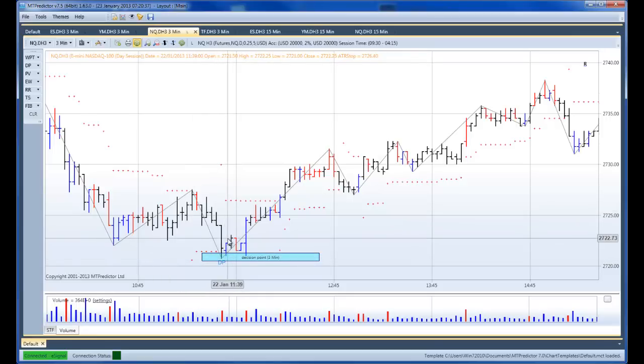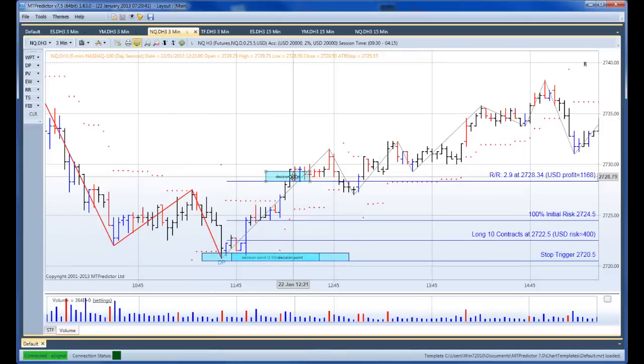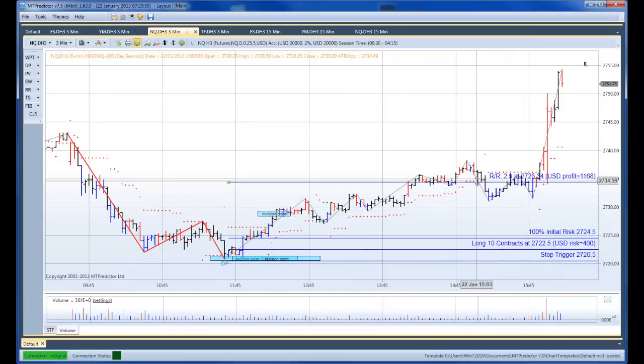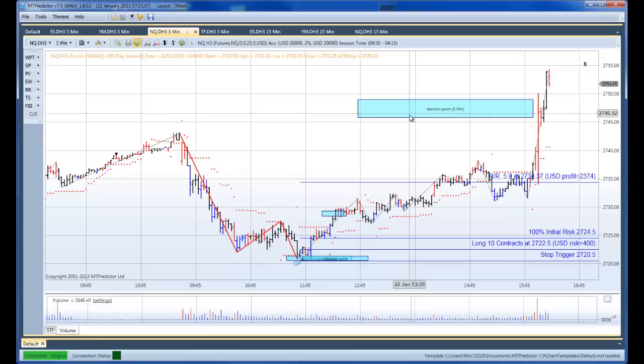Now normally with our automatic setup, if I place the analysis on, it would then go to just the first target here. However, one thing I would say is because this is a VSA setup, it normally means professionals are entering the market, so therefore you normally get quite a big move off that. So at the very least, you'd probably want to trail with your ATR stop. So you'd probably want to come out up here somewhere, or if you wanted to, the next target would have been the DP off the prior swing here, would be up here somewhere.